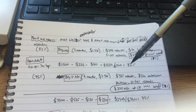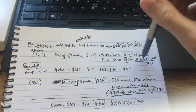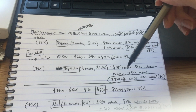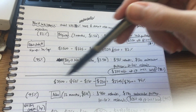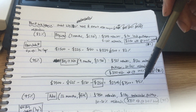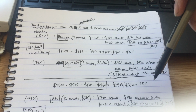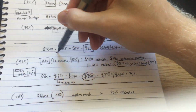And worst case scenario, again, we're framing it this way, but they take the $250 off and they apply it to the next course. I put the underline at the wrong place, but same thing. We can expect 75% retention here. And here, let me make that less confusing.